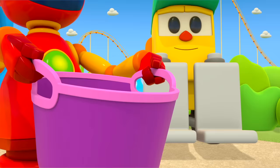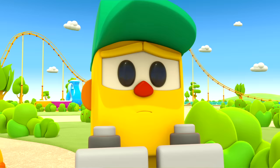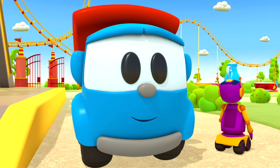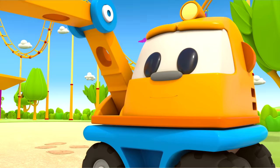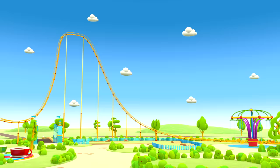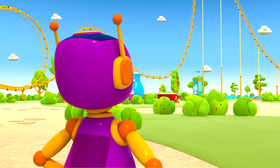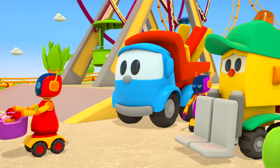Oh? Please try to be more careful. What are these balls for? It's a surprise. Hooray! A surprise! Up! All the cars are here. Is Leo going to build a new ride? Let's get to work.